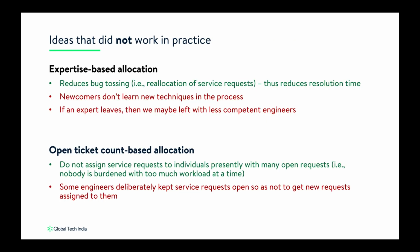Looking at the ideas that did not work in practice: expertise-based allocation. To help you understand, I will give you an example. Consider a 5-member team, where Mr. A is good in technology X, Mr. B is good in technology Y. If tomorrow either Mr. A or B or both leave the organization, there will be a knowledge gap. To overcome that, we are distributing the tickets fairly among all the engineers so that newcomers also learn the technology.